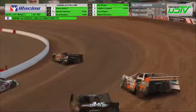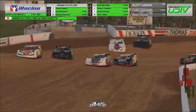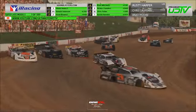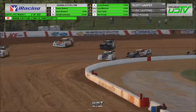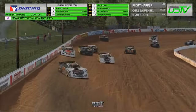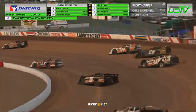I wouldn't be surprised to see Shane James just walk away from the competition here in this one. That's no disrespect to the other guys, but Shane James is certainly a super late model driver in his own right. He leads down the back straight over 100 laps around this 3/8 of a mile.